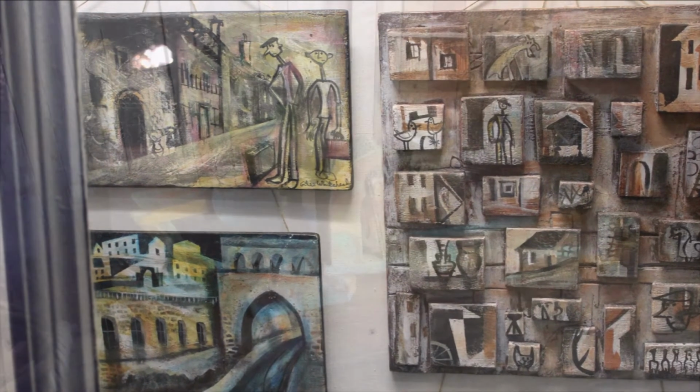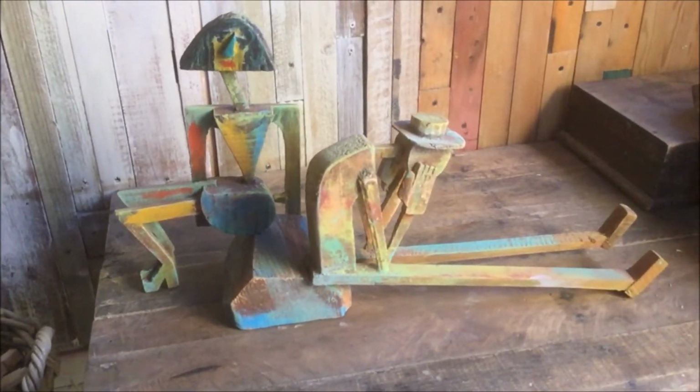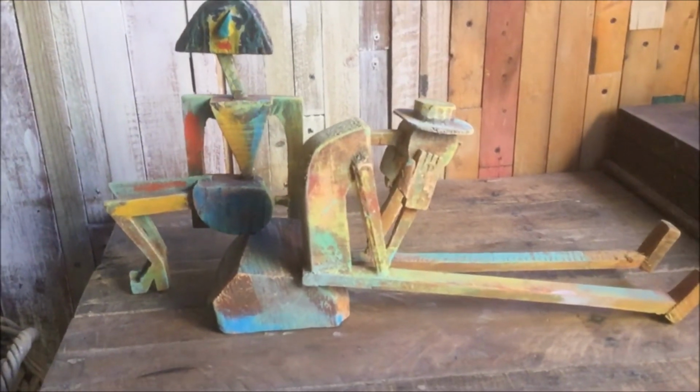So there may be a sense of narrative, a sense of humour, mood and atmosphere, but it definitely won't be white.